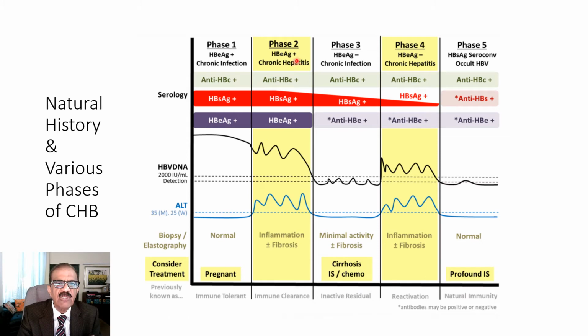Okay. Now this is stage 2. Again, they are E antigen positive. The rest of the things are the same. DNA is there, it is fluctuating, but ALT is elevated. All right. So this is the point which differentiates between the 2. ALT elevated, unless there is a clear-cut alternate cause of elevation of ALT. In this context, elevated ALT would mean that there is immune reaction to the virus resulting in liver damage.